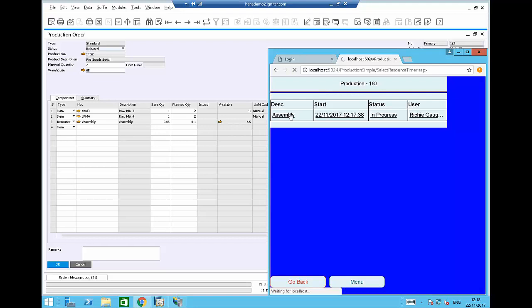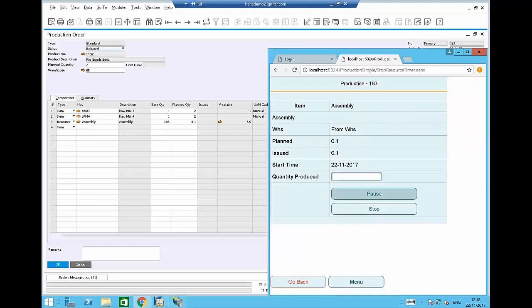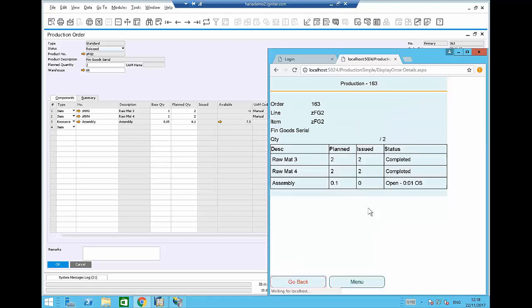I can specify that I would like to go and stop now and say that I've created 3 during that period. I'll keep things simple and I'll say during the time that I've been working on this, I have produced 2 and I would now like to go and stop.